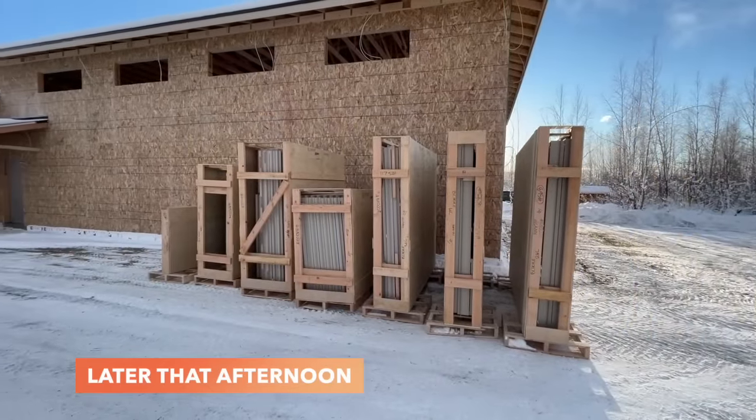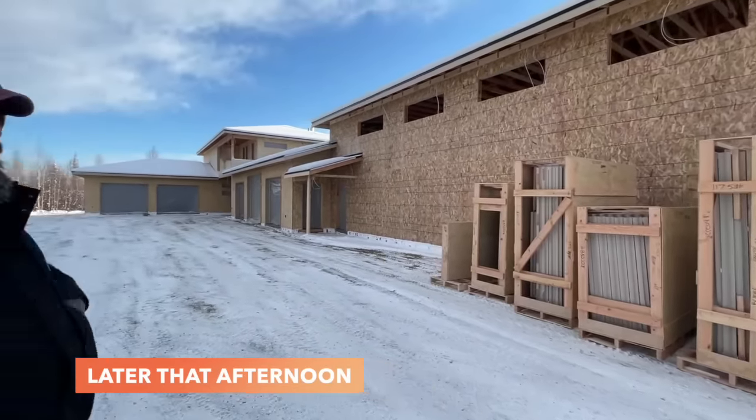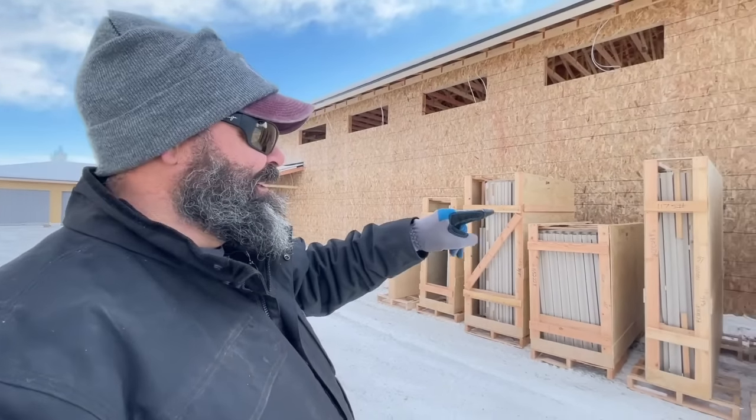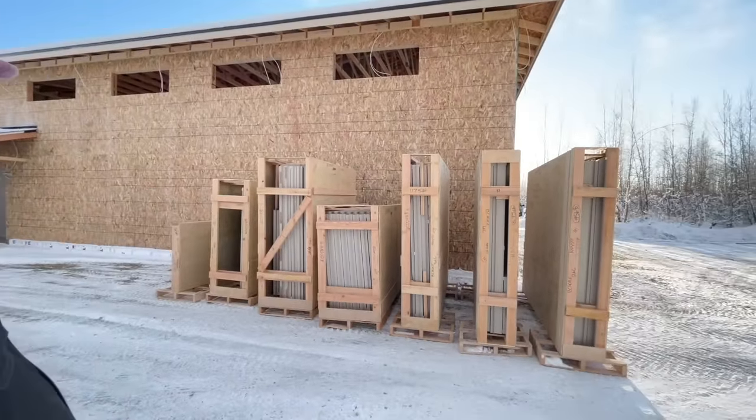Today is a good day. Why is that, Gary? There's a whole bunch of windows and some sliding doors right here. That's really good news. Our window package is in. Yes.